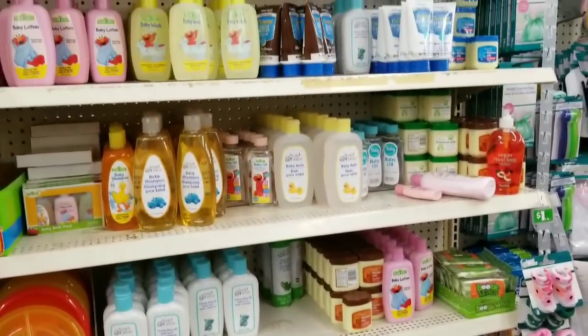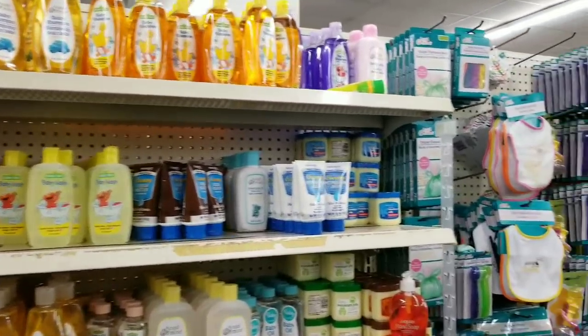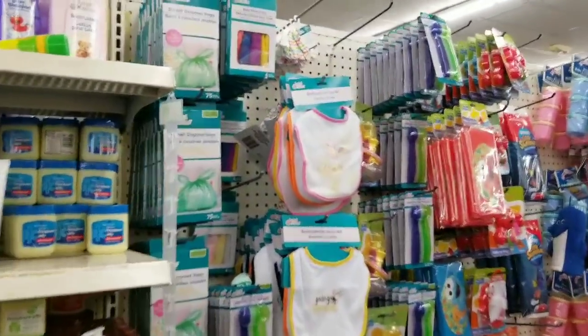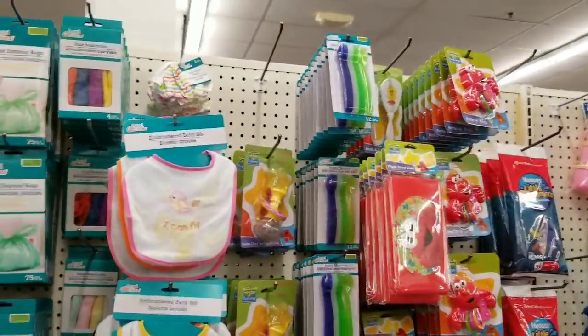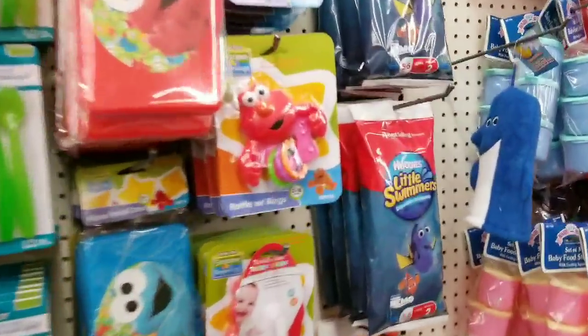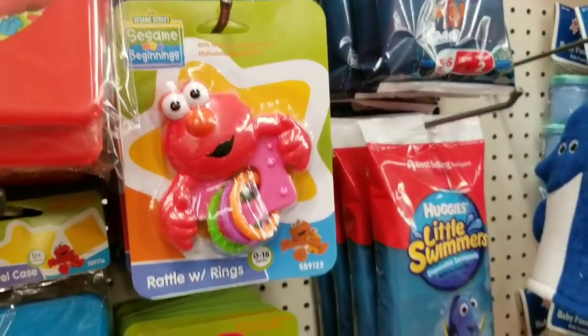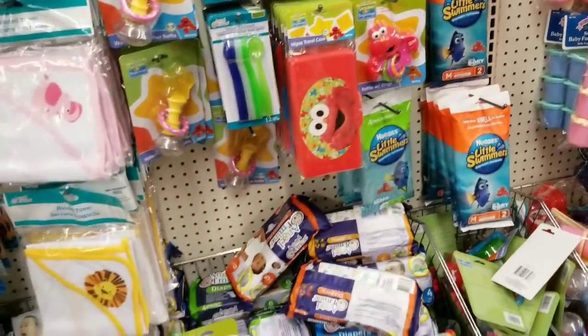So I just showed the baby section in my other store. So this is what we're working with here. And they have a larger amount of space, but I feel like my store might have more stuff in less space, if that makes sense. I feel like this is spread out. Elmo. We definitely don't have those.